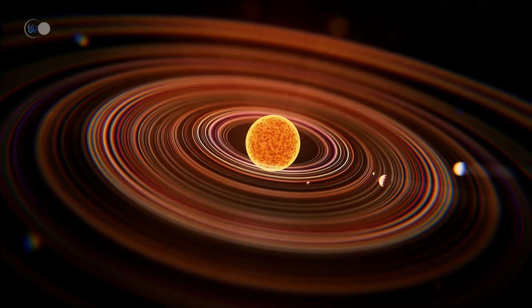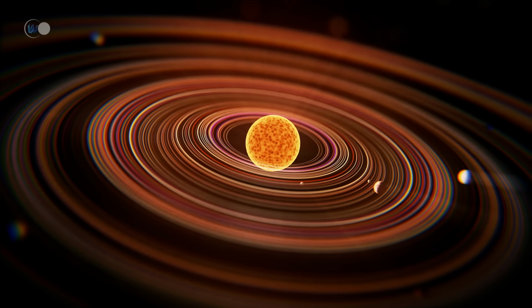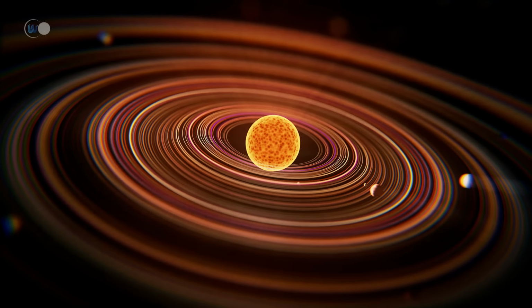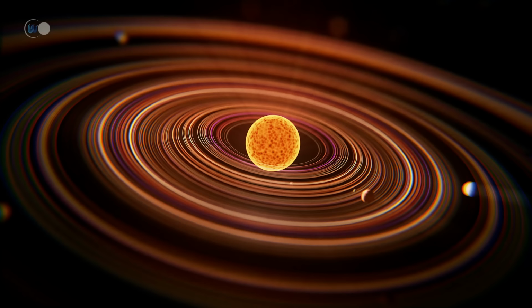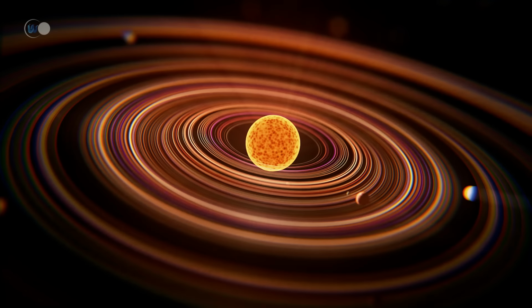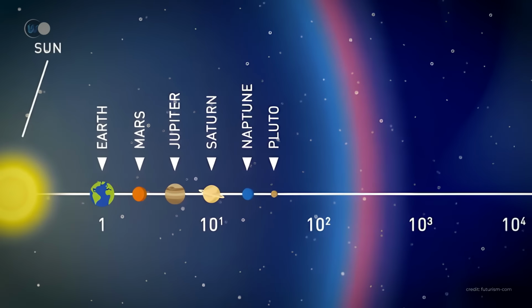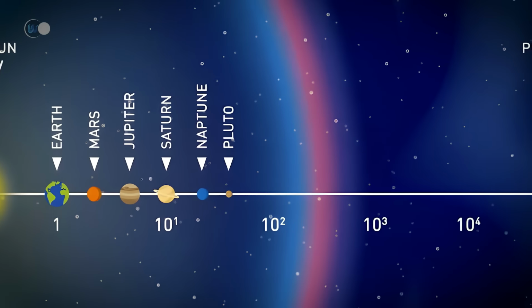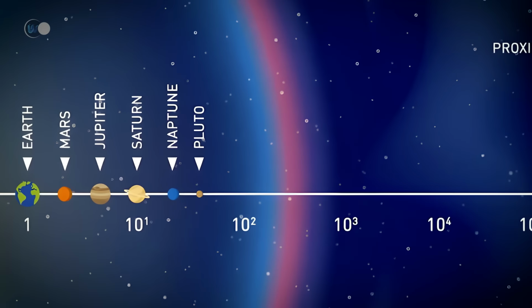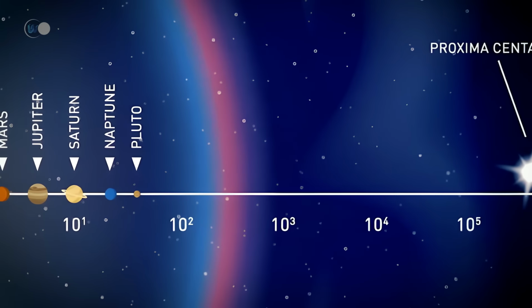So, if the Sun were compared to a small yellow marble, its gravitational influence would extend over a sphere with a radius of 100 kilometers or 62 miles. To put things into perspective, Proxima Centauri, the nearest star to our solar system, would be 400 kilometers or 250 miles away in this reduced model.